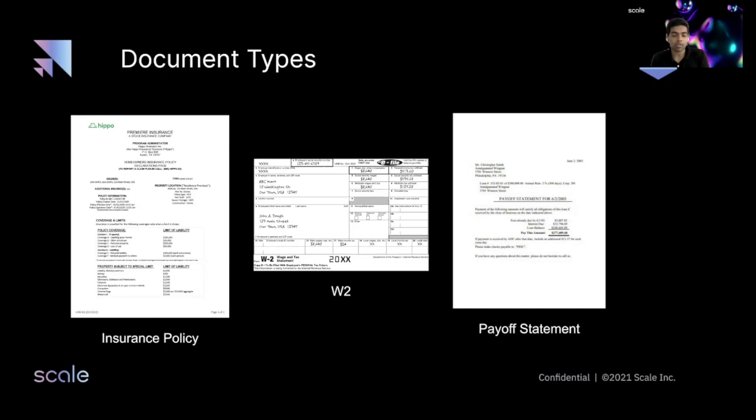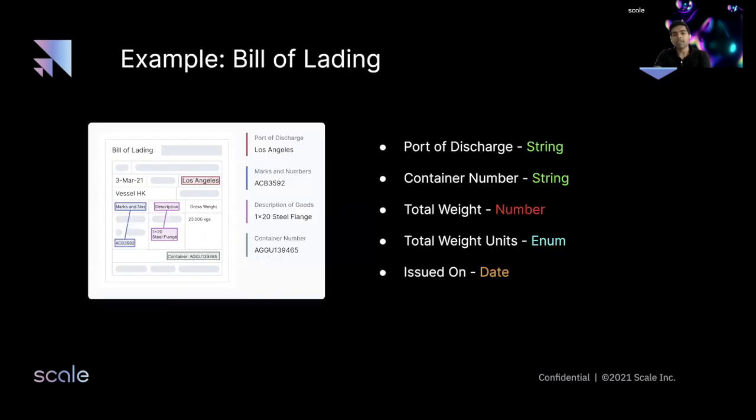And so this is just a small fraction of the many documents that we commonly see at Scale across a wide variety of industries. And these are documents that are important to be processed and to extract the information from. So when we talk about what customers actually need from these documents and what information they need to extract, it really comes down to identifying very specific fields of information on these documents.